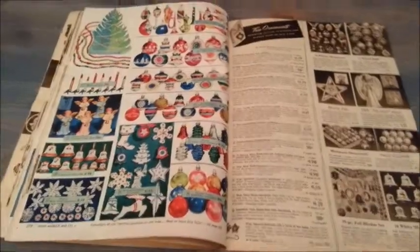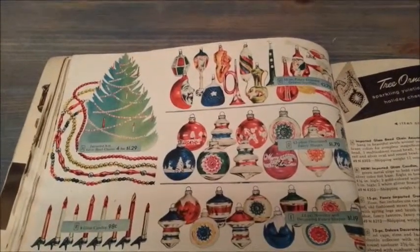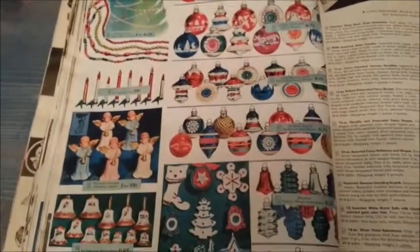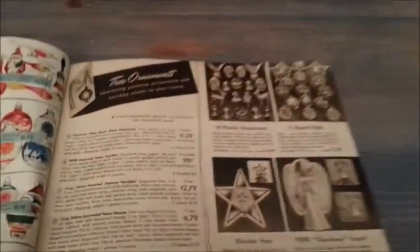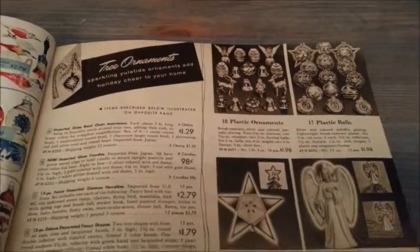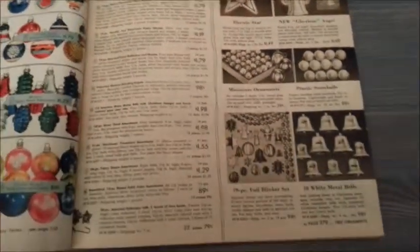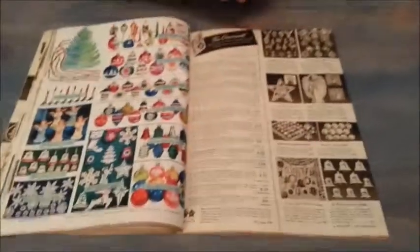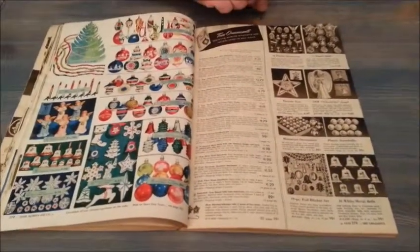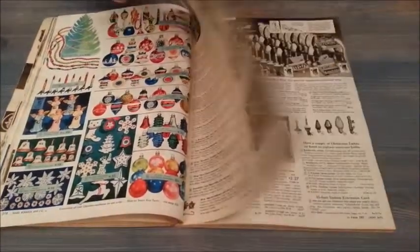Oh, looks like we found ourselves to the Christmas decorations. They look like some pretty neat decorations. Ornaments were actually glass. They were a very thin, very fragile glass. And of course, if you dropped them, they usually broke. But they were so beautiful and shiny and shimmery.